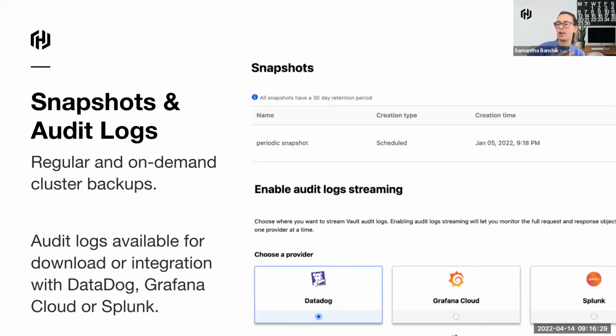And then as far as audit logs go, I mentioned earlier, there are a couple of different ways you can access these, one of which is downloading them in bulk within our platform in the UI. Another of which is we now offer certain metrics export configurations. We offer them to Grafana, Datadog, and Splunk. For Splunk, that includes both cloud and enterprise. We do plan on potentially offering more of these observability platforms in the future.